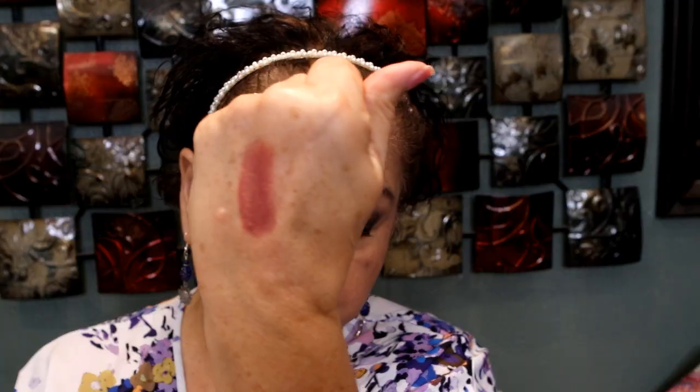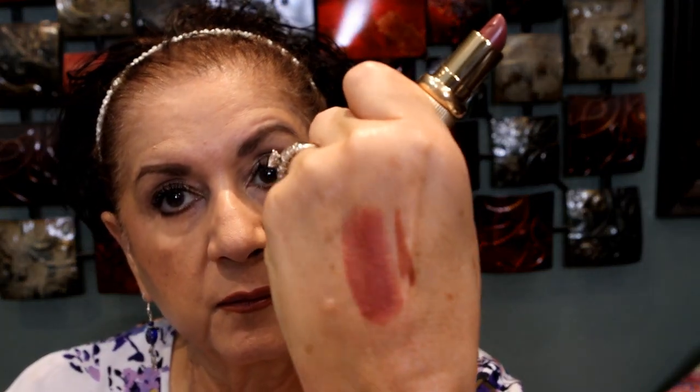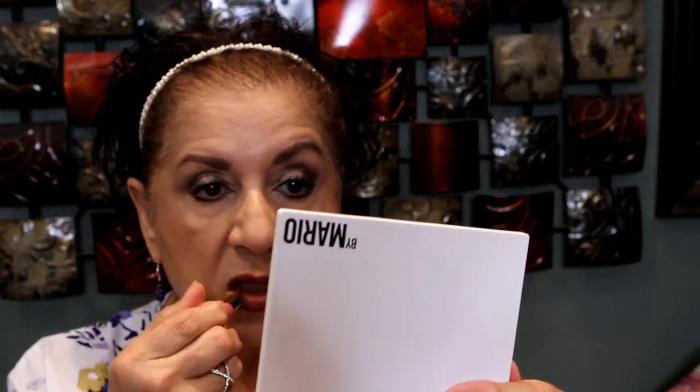And it's a very beautiful shade. That's what it looks like. And let me put the lip liner next to it so you can see what that looks like. This is very hydrating, very comfortable, long wearing, and it's a cool looking mauve pink. So I think it goes perfect with the eye look.